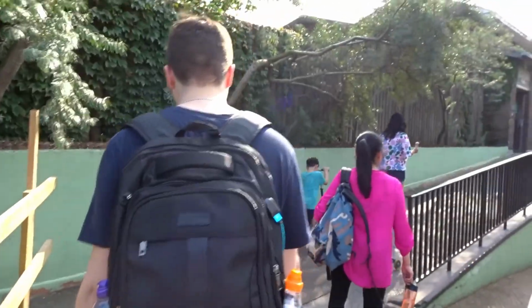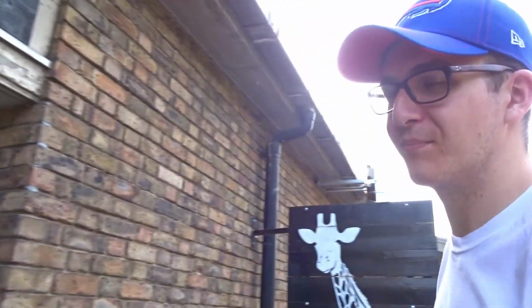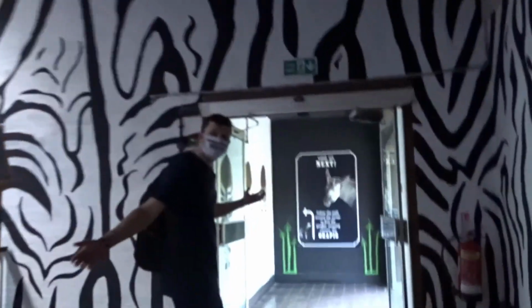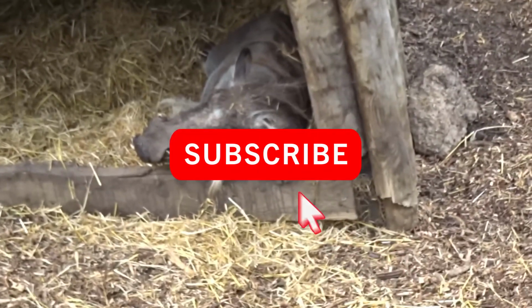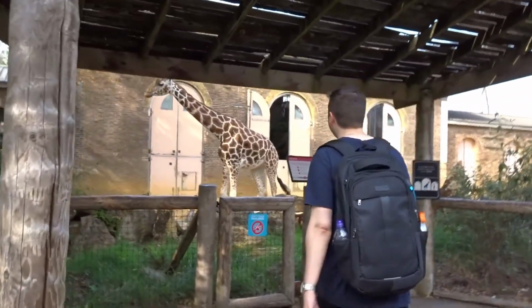Giraffes inside, ayy! Hey Tom, it's home sweet home. Once again, we found an animal. Anyway, we're heading into another enclosure, so masks on, and this is time for the giraffes. So it looks like they're not actually indoors. Hopefully they're outdoors. Giraffe! We found them, they're outside. Hey, bye.